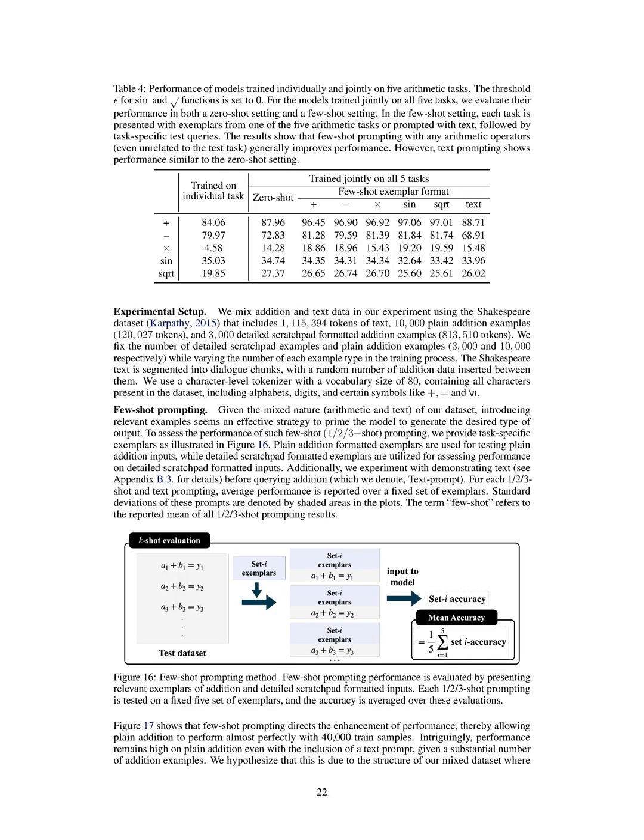Our experiment involves a dataset combining numerical and Shakespearean text data. It comprises over 1 million text tokens from the works of Shakespeare, 10,000 simple addition examples, with a total of 120,027 tokens, and 3,000 more complex addition examples in a detailed, scratchpad format, totaling 813,510 tokens. We keep the number of simple and complex addition examples constant at 10,000 and 3,000 respectively, but we vary the mix in our training.